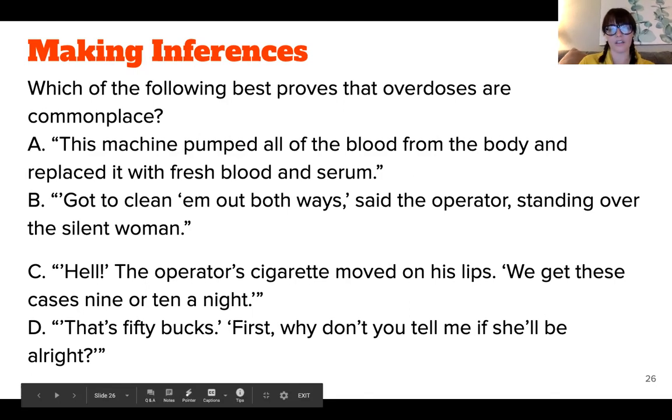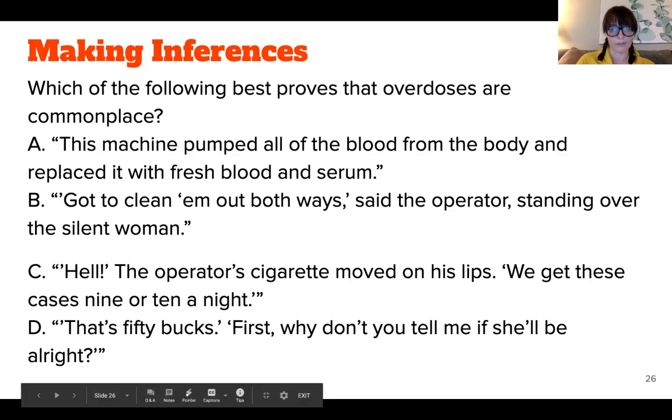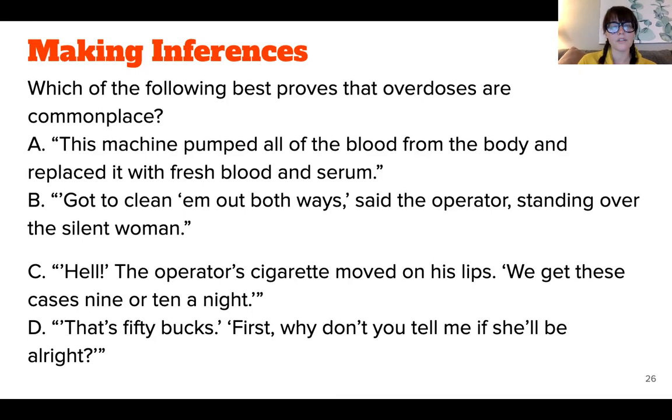But with this one, they are explicitly stating, we get these cases nine or ten a night. That is a lot of overdoses, and this is just in the area that these operators work in. So that's the one that best proves that overdoses are commonplace. You will see lots of questions like this on the SAT and ACT. Be ready for these. So that is it for part two.